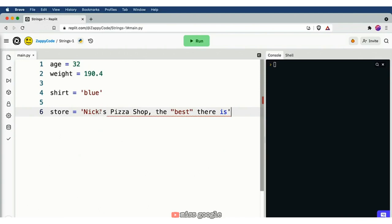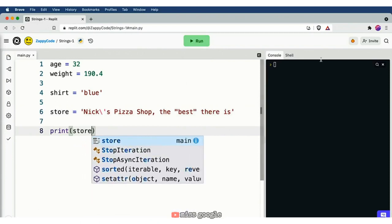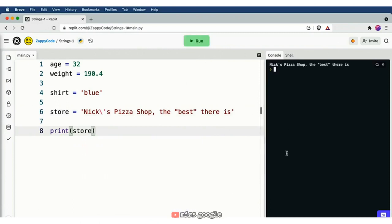So for example, where I have this single quote here, I can put a backslash in front of it, and that's a way to say, hey, don't treat this as the end of the string. Have this just be a regular single quote. And you'll notice doing this fixes our situation. So if we go ahead and print out whatever we have inside of store here, we'll see that we get a nice looking string that says Nick's Pizza Shop, the best there is.